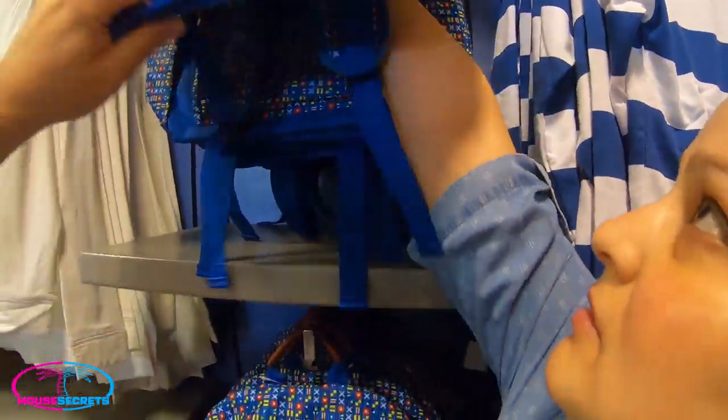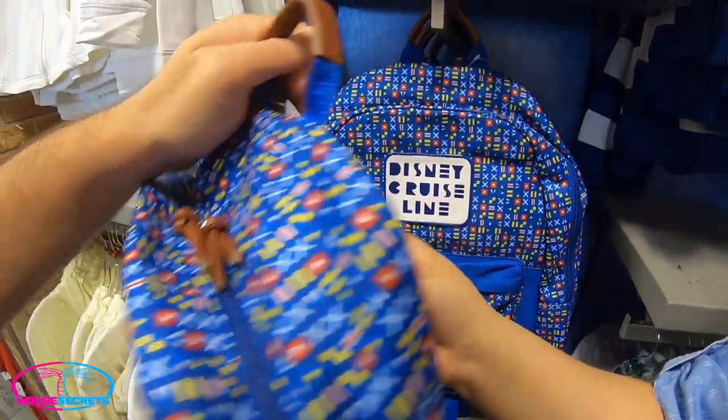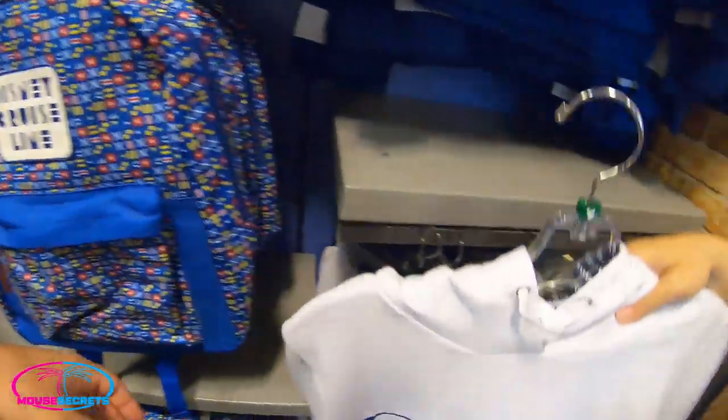I should remember those. Here's a whole bunch down here. Let's check one a little lower and it's easier to reach. $15.99. What a cool looking bag, right? Yeah, this one's so cool.